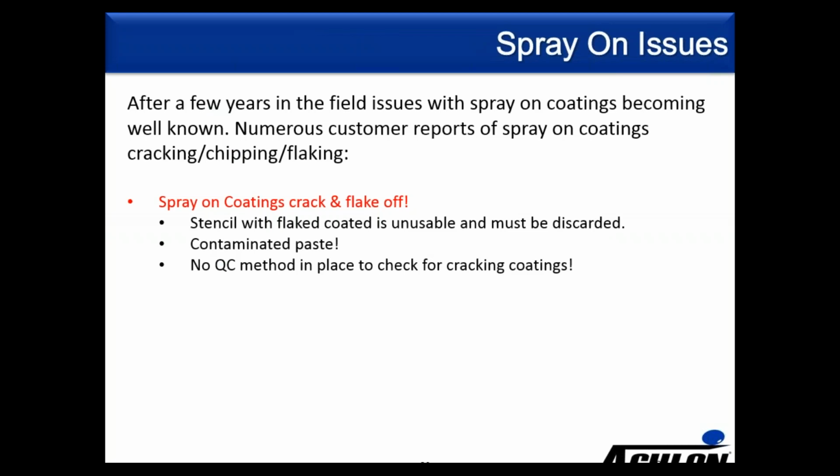Some spray-on issues have come up over the last year or two, now that it's been on the market for a few years. We have numerous customer reports of spray-on coatings cracking, chipping, and flaking off. And so this leads to many problems. If a stencil with a spray-on coating has cracked, if the coating is chipped and flaked off, it's unusable and it needs to be thrown away. There's no way to rework that stencil. That stencil can't be used uncoated because most likely you've changed the aperture sizes to accommodate that coating. So you're essentially out an expensive stencil and an even more expensive spray-on coating.